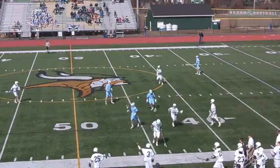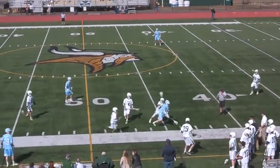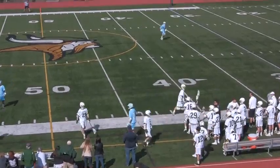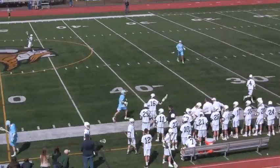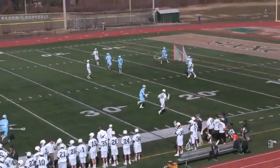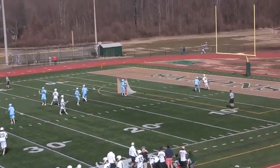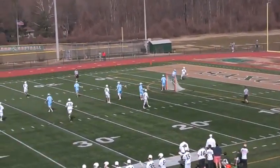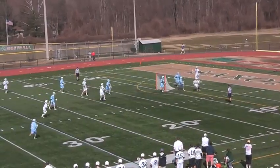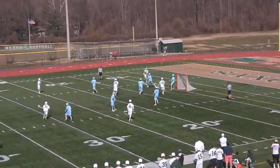And hold against the Saxons will be Patriots ball brought in by number 7, Reagan Brown. And now the ball goes out of bounds off the Yorktown player, and it's going to be Saxon ball. Weston Simonides bringing the ball in for the Saxons. Shot on the play by number 4, John Michael Dooley.